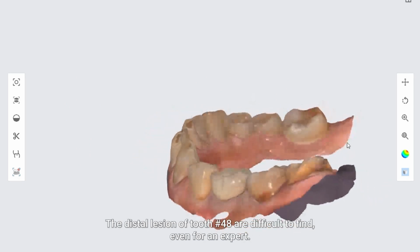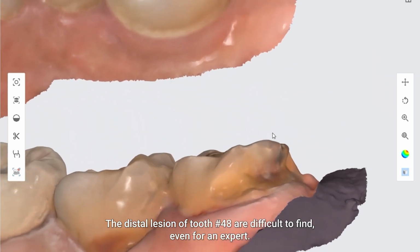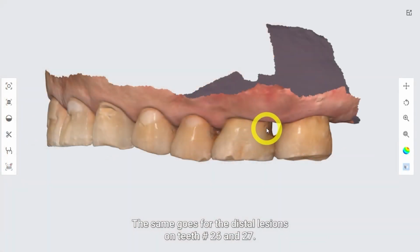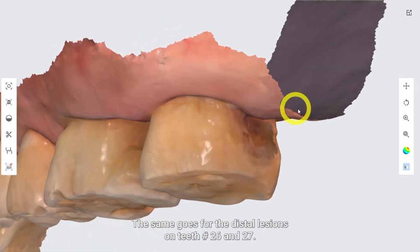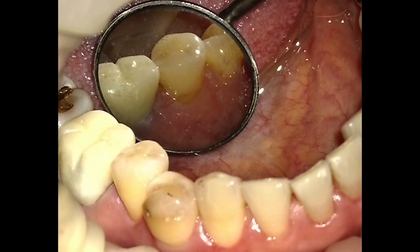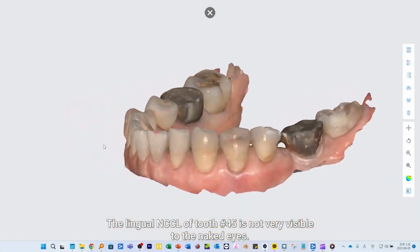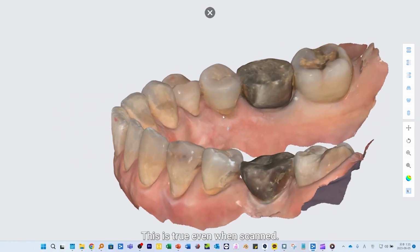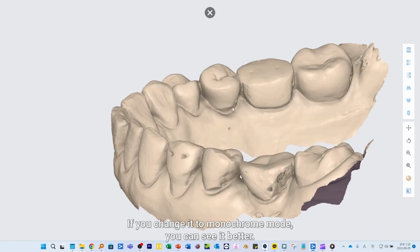The distal region of the tooth number 48 is difficult to find, even for an expert. Same goes for the distal region on the teeth number 26 and 27. The lingual NCCL of tooth number 45 is not very visible to the naked eye. This is true even when scanned. If you change it to monochrome mode, you can see it better.